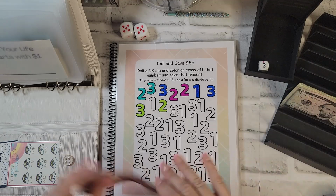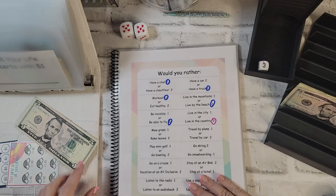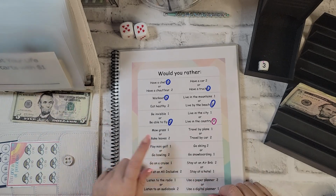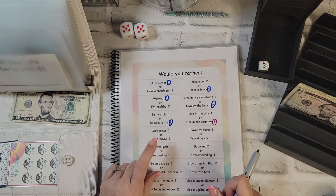All right, so that's $5. Let's go to the next one. All right, let's do at least one. Would you rather mow grass or rake leaves?